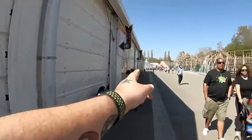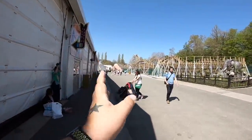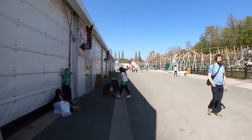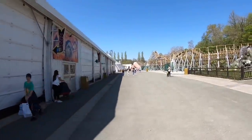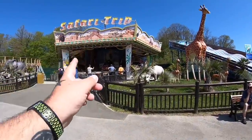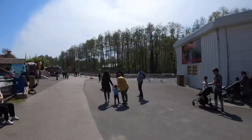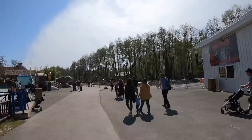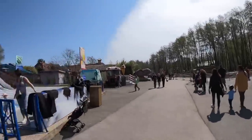Just down here, we just noticed there's a big tent. They have a lion show on. I think that's a bit cruel. We don't really support stuff like that. Lions and tigers being used for shows shouldn't really be allowed anymore in this day and age. You've got a Super Bob here, we might give that a go in a bit. There used to be a Zamperla Disco just here. That's not there anymore. You've got kids' slides just here.